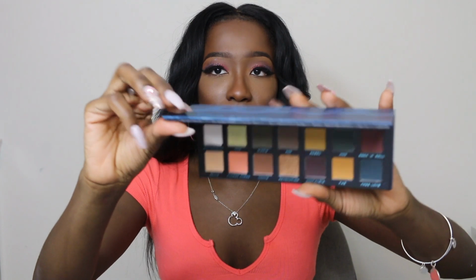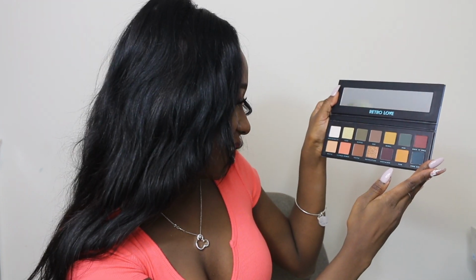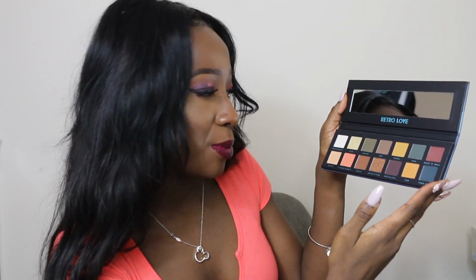Thank you guys. So this palette here is called Retro Love, and it's a 14 color eyeshadow palette by Bad Habit. Let's open her up together. Oh, honey. This is bomb, and the color names are amazing. Everything is so retro inspired. And of course, it wouldn't be Bad Habit palettes without some glitters popped up through there.